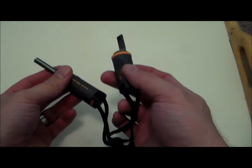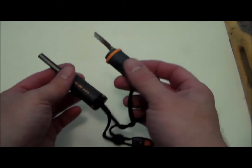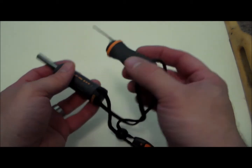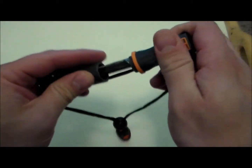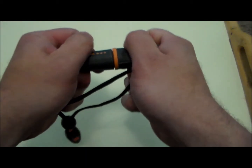So I'm going to go ahead and throw this in a bowl of water and let it sit for a few minutes, and then we'll give it a test. But before I do, I want to show you one other cool feature here. Let me pop that back together.